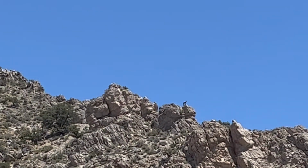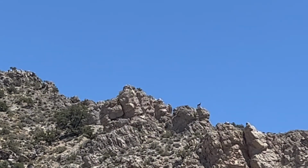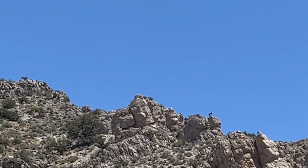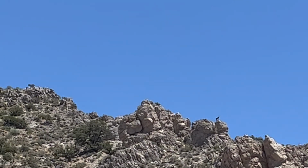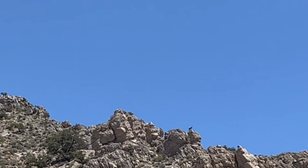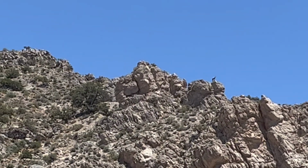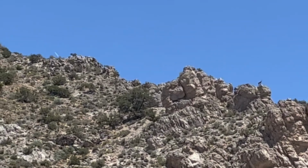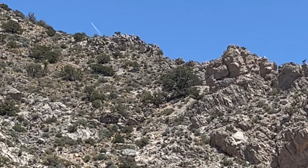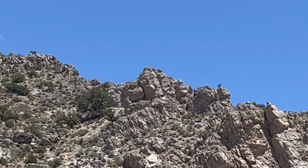Okay, this guy is standing, like I said, on that hump right there in the center of the screen, right to the right of it is like a ledge. He's on there. Below that hump, to the left, I just saw like a bunch of dust kicking up. And they're so hard to see because I don't think they're moving now, but there is a herd of them up there.